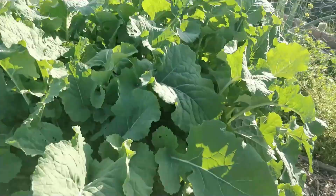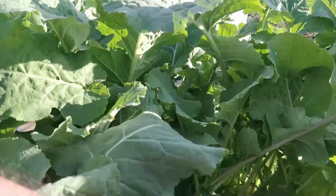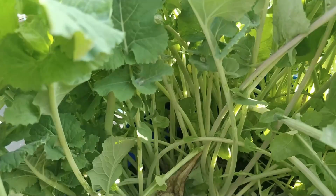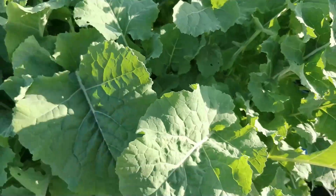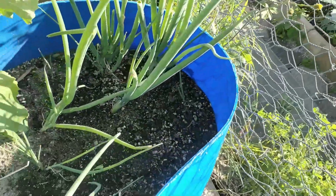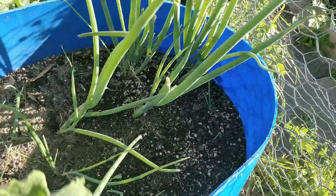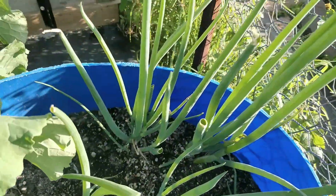Now here I have swedes. So there's not much going on down on the bottom there yet. They're just starting to bulb up now, I think. But they're looking nice and healthy. Oh, some other onions there. They got decimated by slugs in the beginning, so they're really slow. You can see where they've eaten the tops off them.